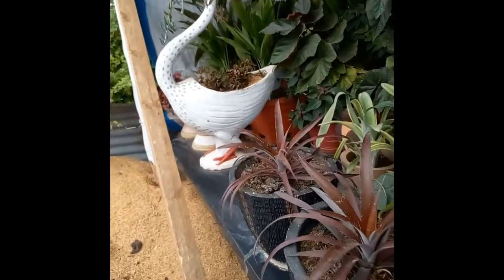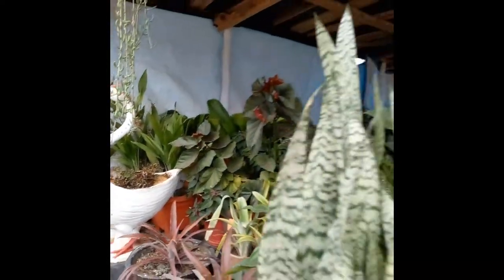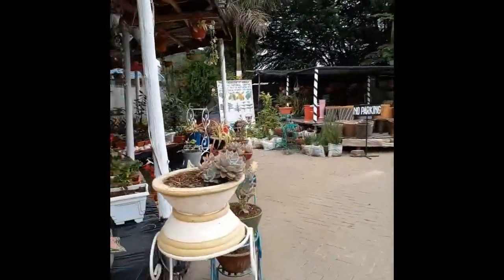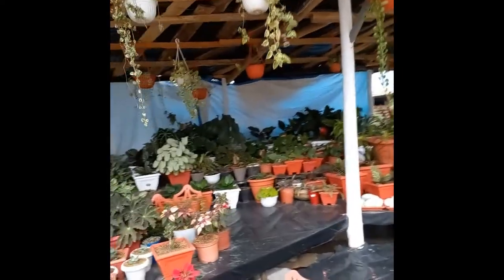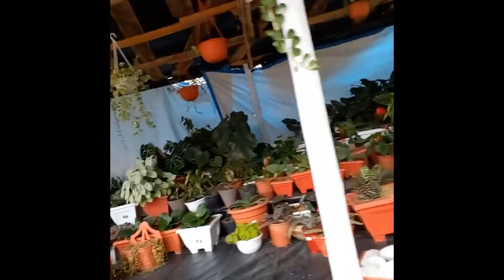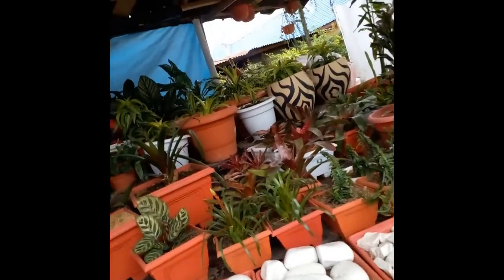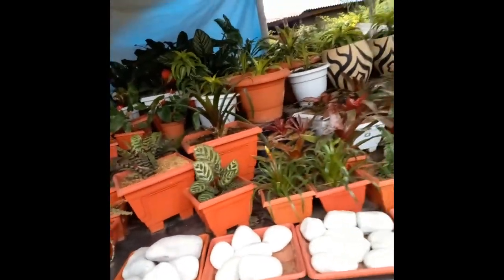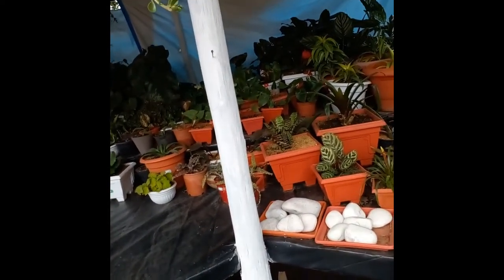And this is a pineapple. He said that's a pineapple. I have not planted this color one. Pineapple. There you go. This is a great idea too. You find some nice rocks. Look how pretty those rocks are. And they just whitewashed them. Light whitewashing. They make a nice decorative landscaping item.